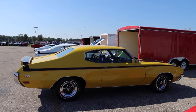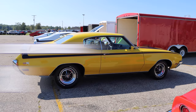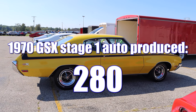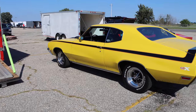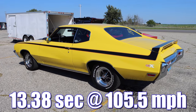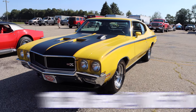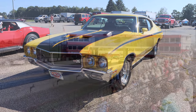The 70 GSX with the Stage 1 package and an automatic transmission was quite rare. There were only 280 produced. Motor Trend magazine tested a Stage 1 GS in 1970, and it ran the quarter in 13.38 seconds at 105.5 miles per hour. Let's check out those drag races.